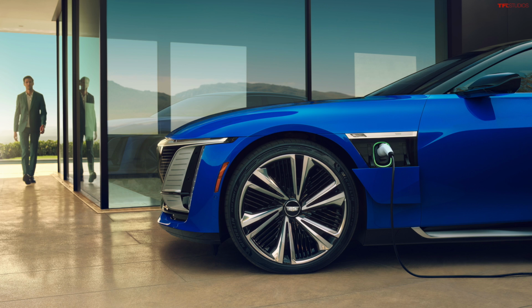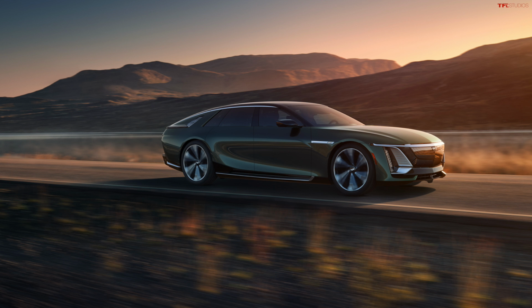You figure with a $300,000 car, I know the Caddy has a smaller battery than the Hummer, which is an 800 volt architecture, but I still would have liked to see 800 volt on a GM product that is the most expensive thing they built.